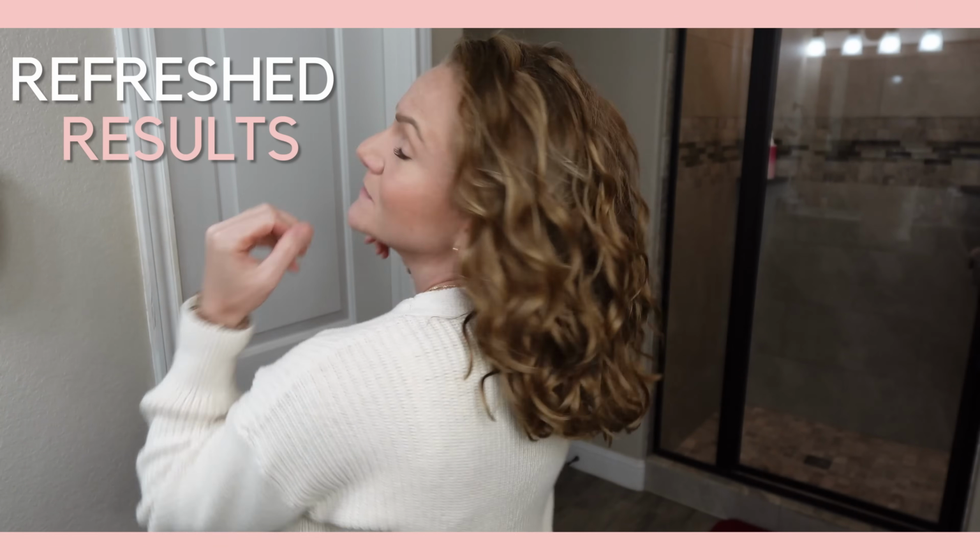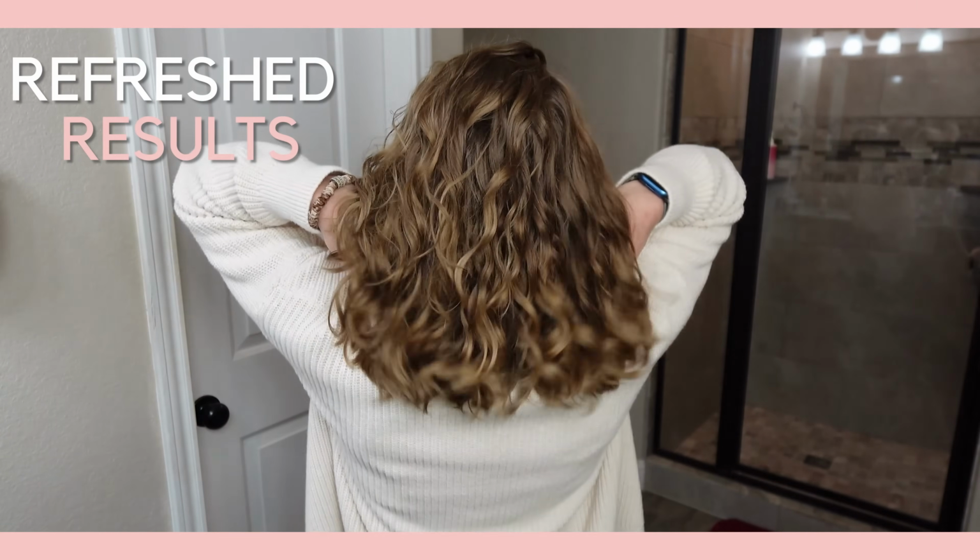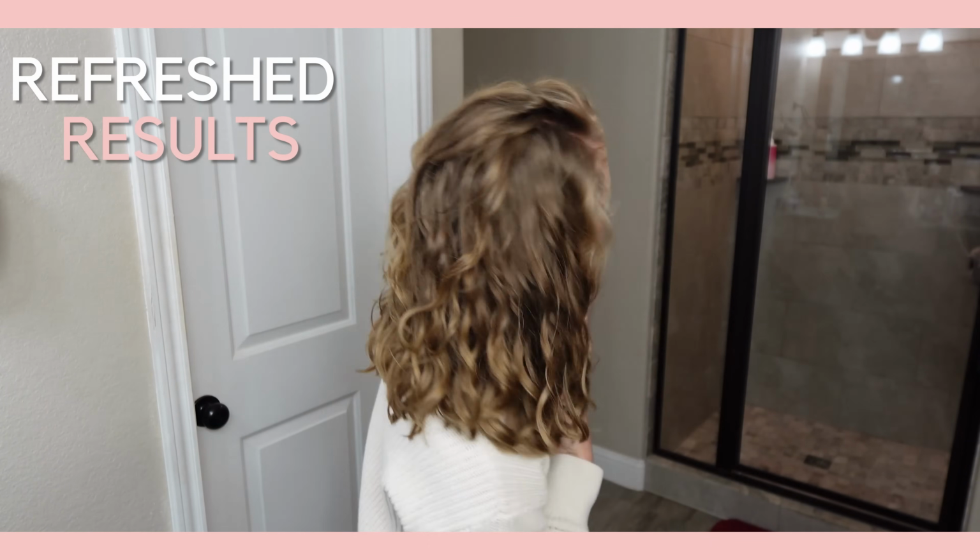Now I'm going to diffuse this really quick and be back to show you the refreshed results and see if it's better than before. Wow! This may take the cake for best refresh I've ever done. Look at this. That is so much better than it was when I took it down out of the pineapple. All right, let's take a look at the back. Okay, Bouclème. Okay, I see you. I feel really good about this. The frizz is really minimal. It's soft and loose, kind of like it was yesterday.